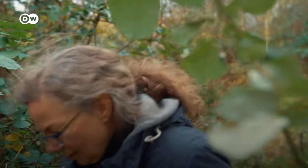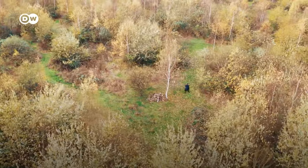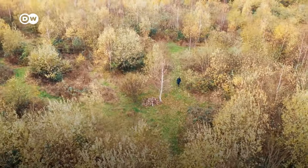Uta loves living in harmony with nature. That's why she enjoys spending time in the patch of land behind their house.